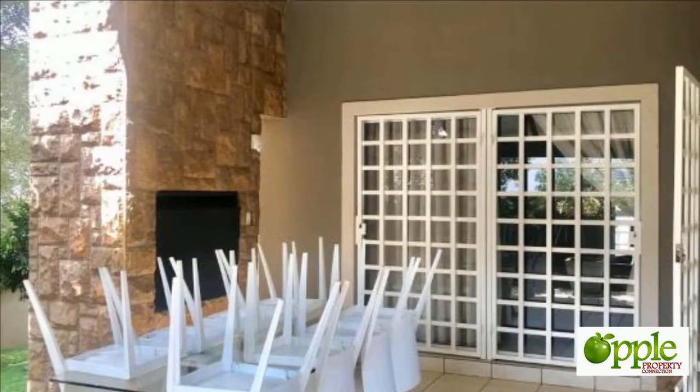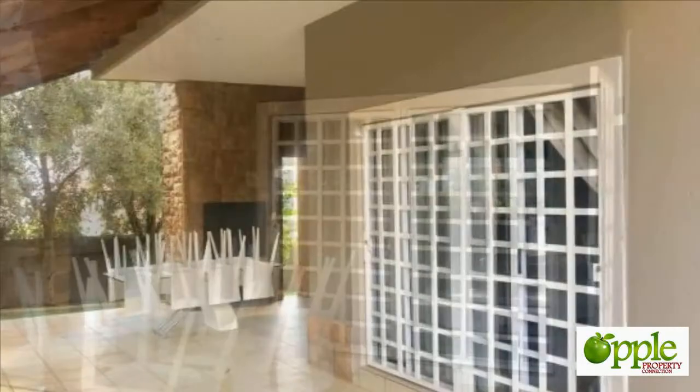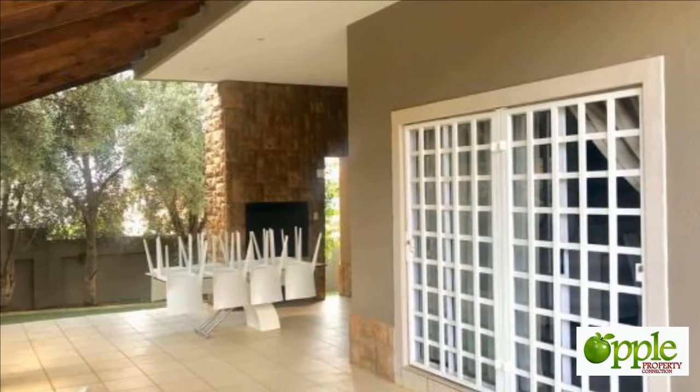You will enjoy the estate's lovely clubhouse area with a communal swimming pool, braai facilities, tennis and volleyball courts, play area and a jungle gym.